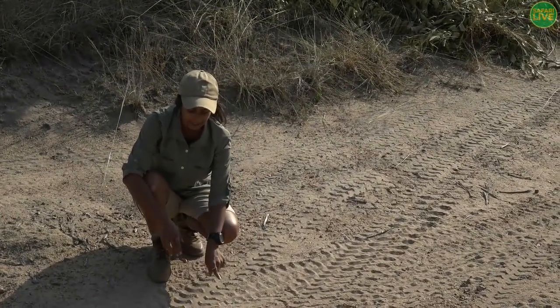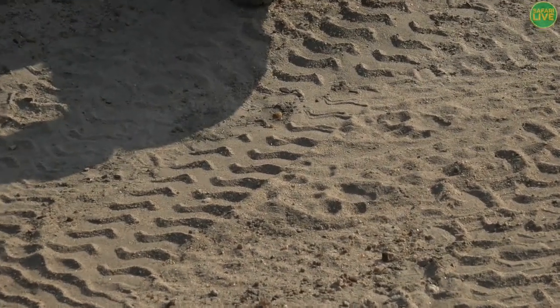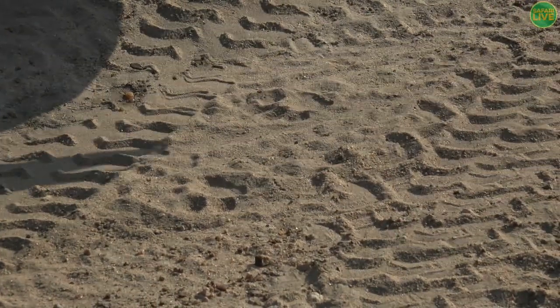But this guy, his name is Tingana. And these tracks are very likely his because he's been seen in this area, and that's who I'm looking for today. But no sight of him yet. But the fact that I have these tracks here tells me that he's around.